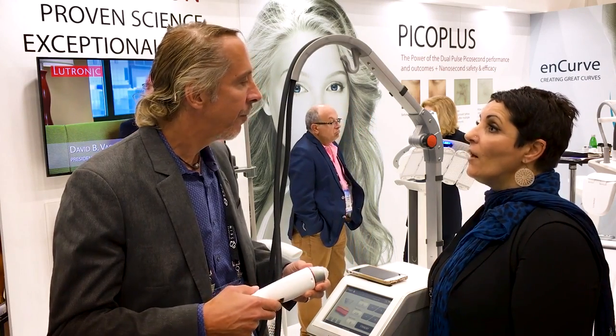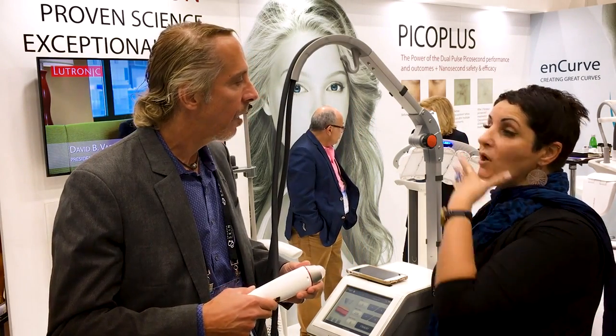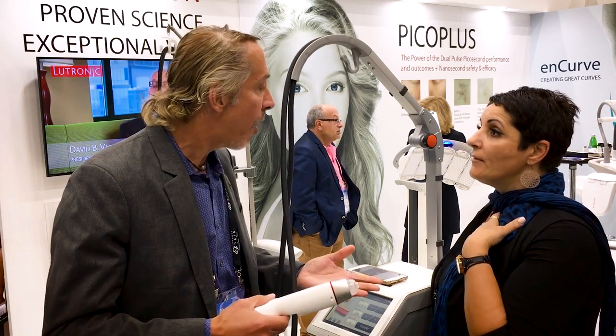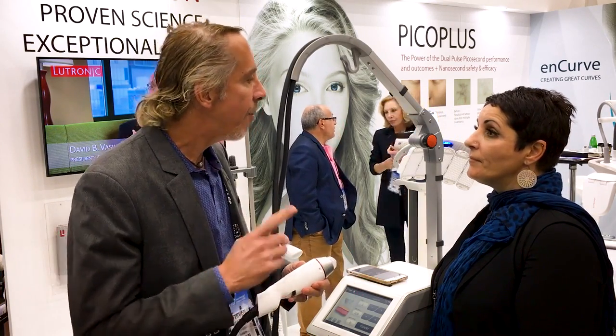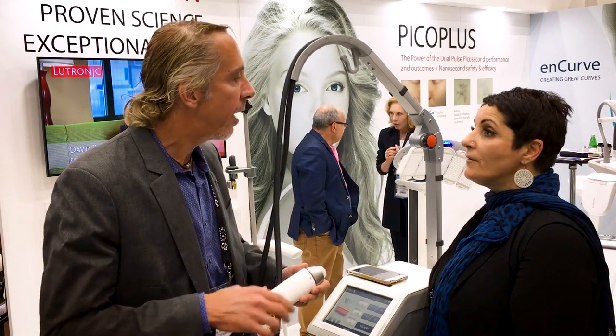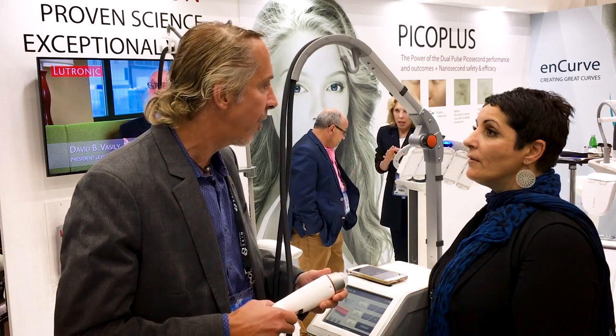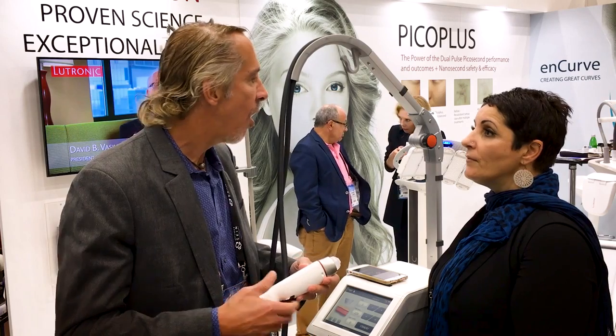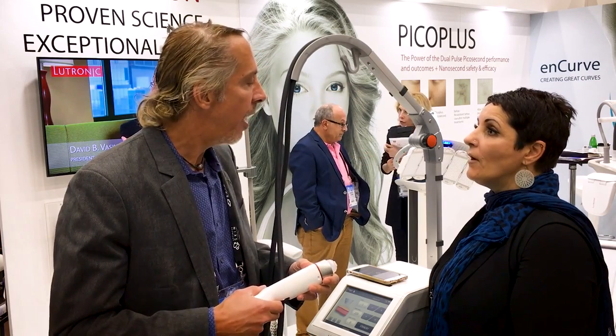Okay, so you can use it all over the face and neck? Yes. In fact, you can use it on any part of the body. I failed to mention it's also good for sweating. So underarm sweat, it can take care of that in a permanent fashion as well. So you can use it safely on the face, neck, chest, arms, legs, etc.